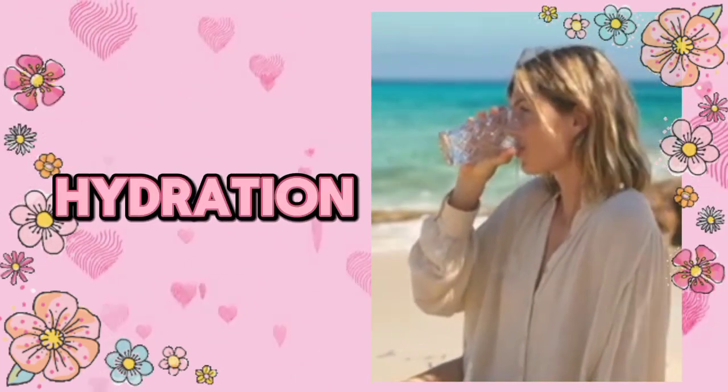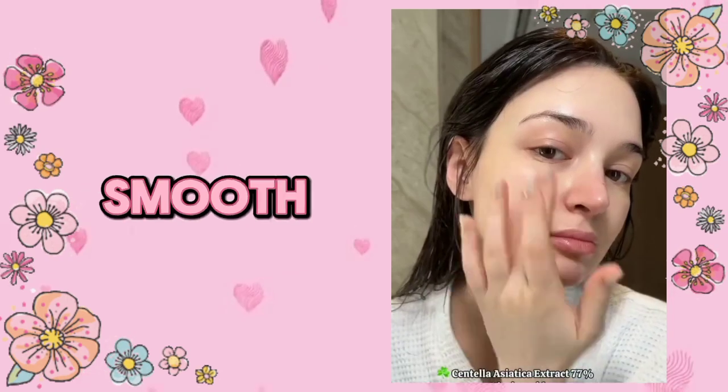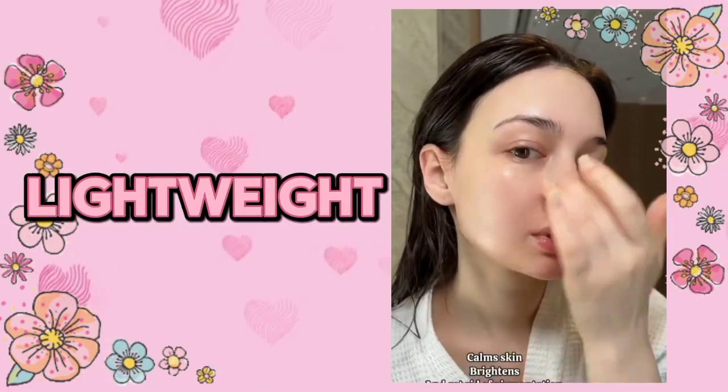For an extra hydration boost, use a hyaluronic acid serum after cleansing. Hyaluronic acid attracts moisture and keeps your skin plump and smooth. Follow it up with a lightweight moisturizer to lock in hydration.